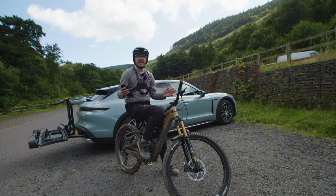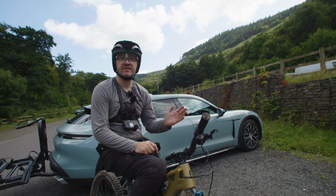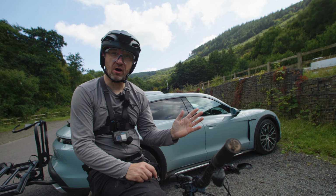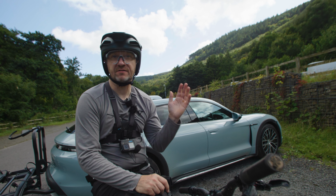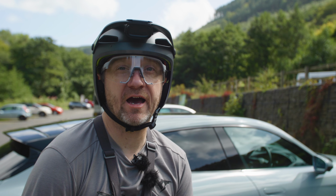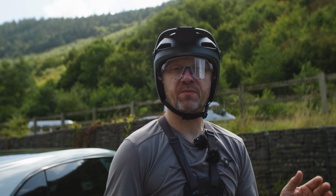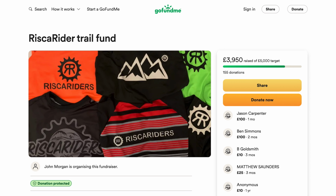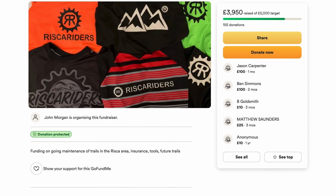So we've arrived at the next zone, and I'm sure it will be familiar to a lot of you out there. Yes, it's Risca and home to some of the brilliant enduro riding. Not only that, classic trail centre single track and a downhill track. And as with every brilliant riding spot, there's always a dedicated crew of people building and maintaining the trails. And all the off-piste trails here are lovingly tended to by the Risca Riders crew. So big thanks to them, and I've dropped a link to their GoFundMe page in the video description.